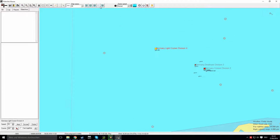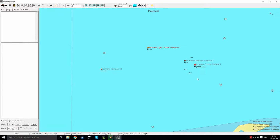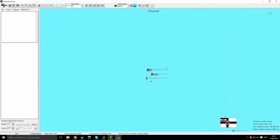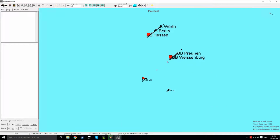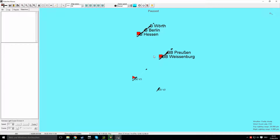We have two separate fleets. Should probably organize them properly. Let's set this one to AI control. Leipzig and Friedrich Karl sailing together with a bunch of destroyers. All our pre-dreadnoughts and dreadnoughts sailing with more than insufficient destroyer screening.